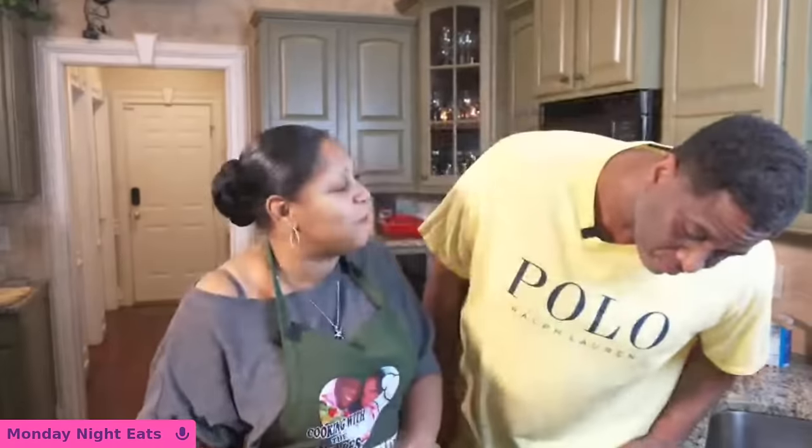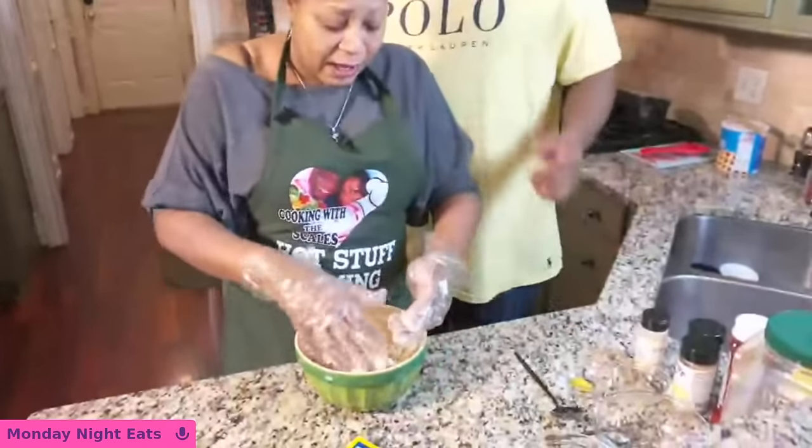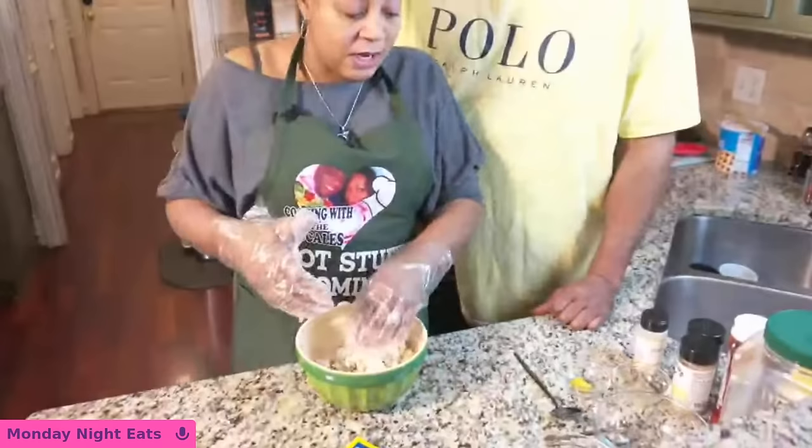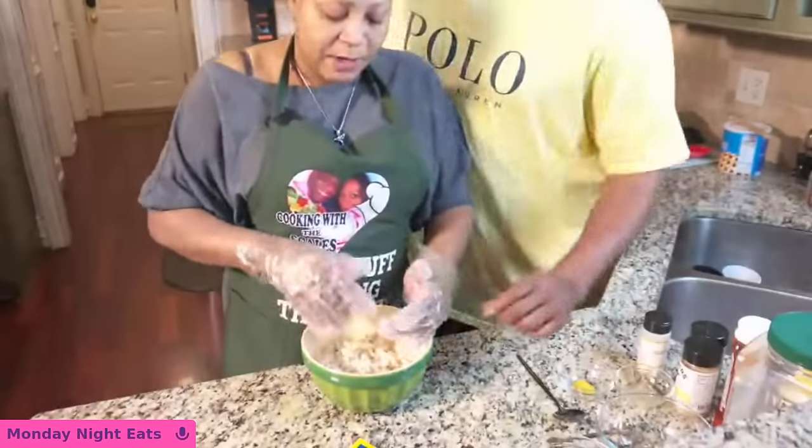No. Okay, so I'm just going to mix this up just a little bit to incorporate both of them together, okay? And this isn't going to take long. So there is a very, very small cheat, okay, for making crab cakes.